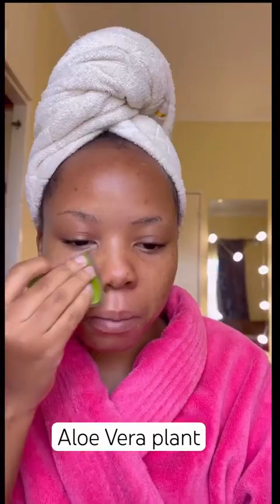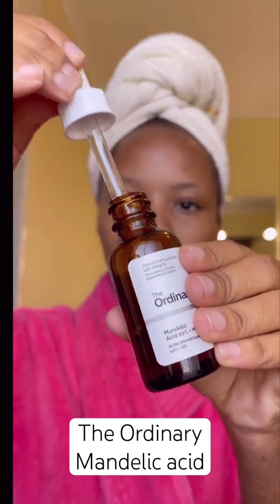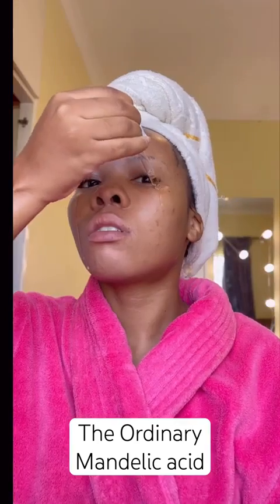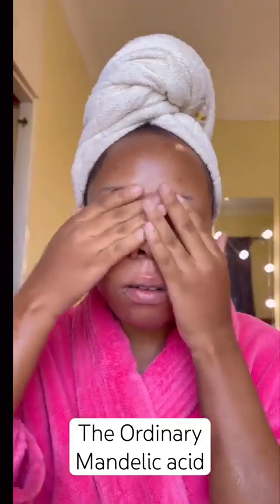Now I'm using some aloe vera. It really helps to pack in some moisture. I have dry skin, so this really helps. I'm going to use mandelic acid. It helps to treat all the pimples that I have on my skin and just massage it.